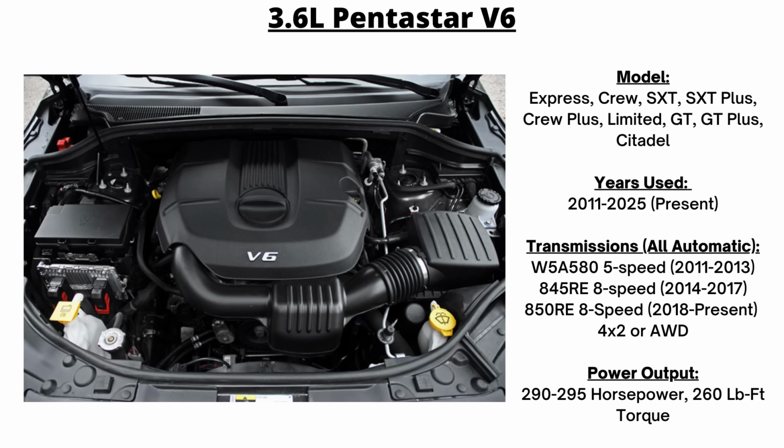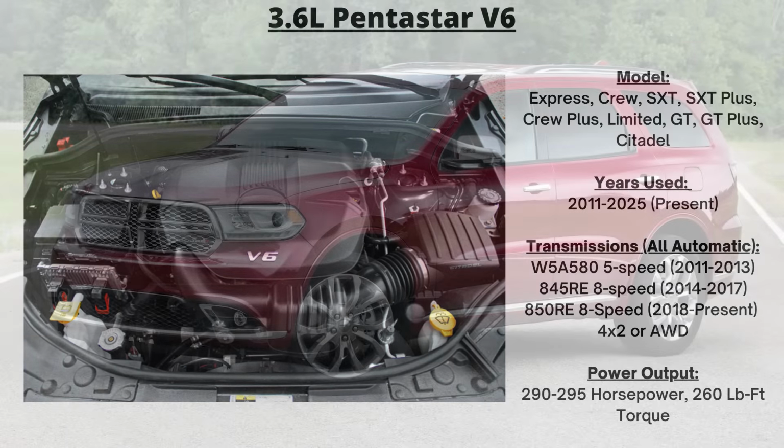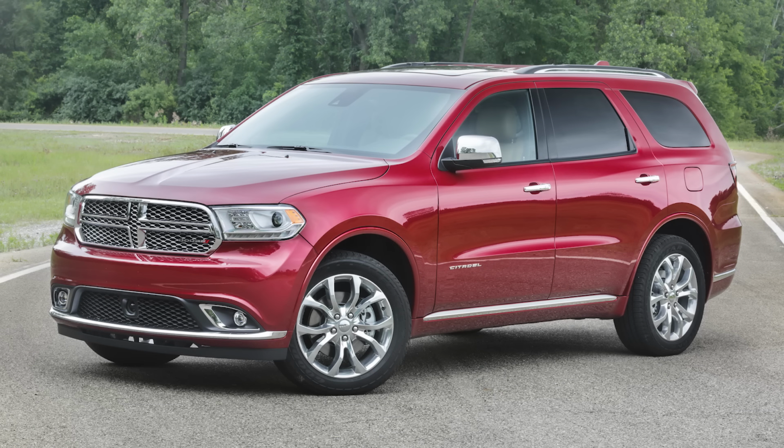Originally, this engine had 290 horsepower and 260 pound-feet of torque, and from 2011 to 2013, Dodge used the W5A 580 5-speed automatic transmission from Mercedes that was also found in the Dodge Charger and Challenger. From 2014 to the present, Dodge used an 8-speed automatic in all their Durangos, and the V6 also got a tiny bump of 3 to 5 horsepower depending on the model.